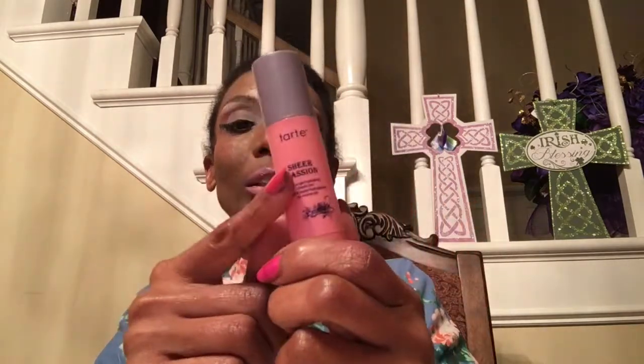I've been using this. I don't know if I did a haul for you guys, but this was something I purchased from Tarte during the Christmas season. It's Sheer Passion Blush. It has been in a favorites video before, and if I get around to doing a favorites video this year, it will probably be in there again, but I want to finish it now. I think I'm right about here. It is very difficult to see. I use this 3 to 5 times a week religiously, sometimes twice a day. I have it on right now underneath my blush topper from the Mint palette, and I want to finish this and get it out of my makeup collection.